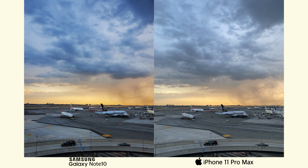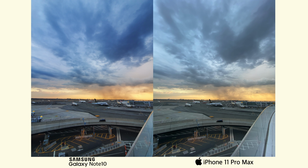Now let's look at these wide-angle shots in the dusk. Wow, this sky from the Note 10 looks so dramatic. However, the iPhone 11 Pro Max produced a more natural-looking photo, and once again, it's always up to your preferences, guys. Moving on to the night shots.